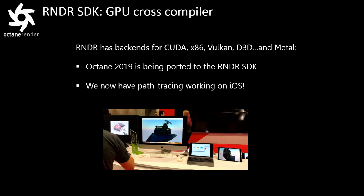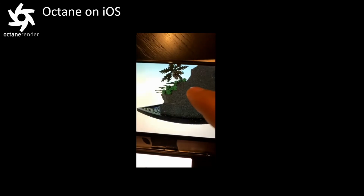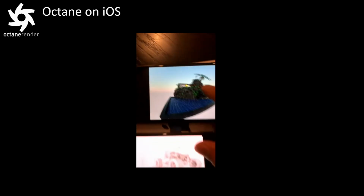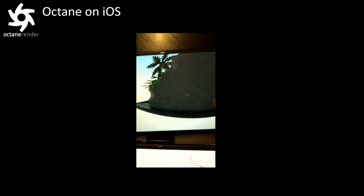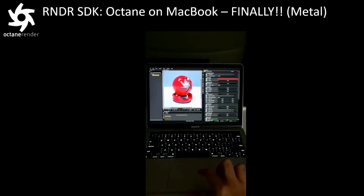You'll see why in a second, so that we could run it on all these different devices and still connect that to CUDA code. And we got as far as being able to take the very bare bones path tracer inside of Octane and run it on an iPad or an iPhone. It's pretty fast. The iPhones actually have a faster GPU than the Intel integrated graphics, and even some AMD laptop GPUs, which is pretty fascinating.